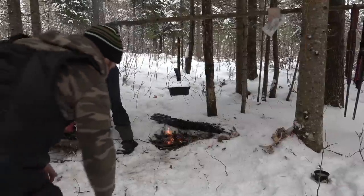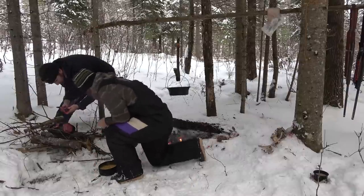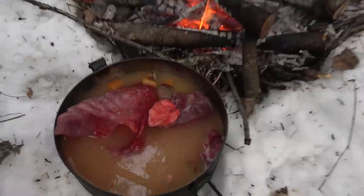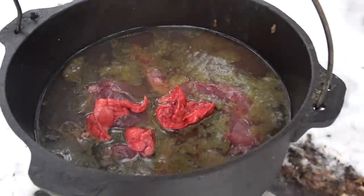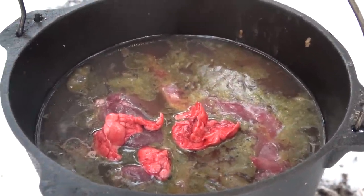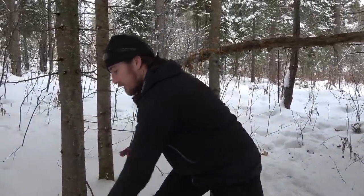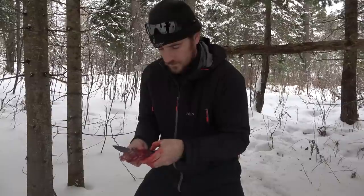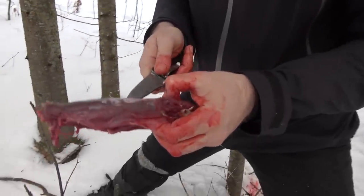There's a leg, kidney. Just taking that inside tenderloin for you. And there's quite a bit of meat on the back too. I'll just fillet a piece off, and then I'll throw the piece of bone into my soup.